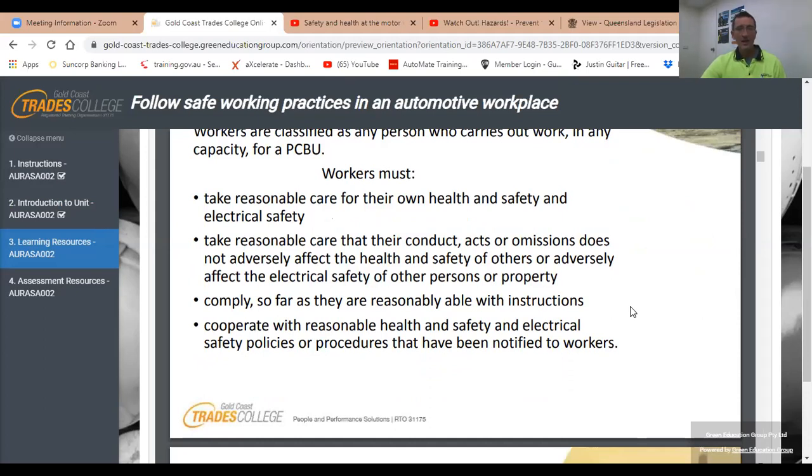They must comply, so far as they are reasonably able to, with instructions. They must cooperate with the reasonable health and safety and electrical safety policy or procedures that have been notified to workers.